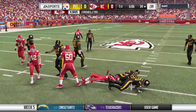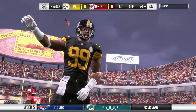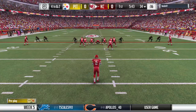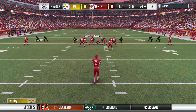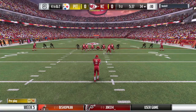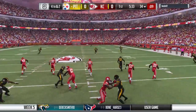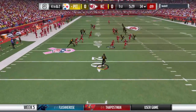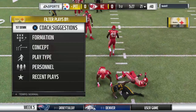No gain on the play there. A nice job defensively, and it likely forces a punt situation on 4th. On 4th down is Dustin Colquitt to kick this away. And he'll go ahead and field this at the 5. A good return there, 17 yards.